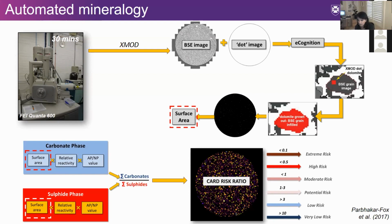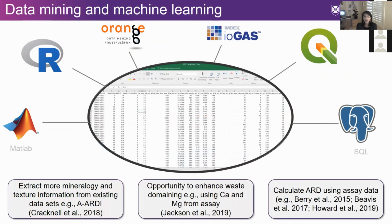So if you've already done your flotation test work, and you've already done your MLA work or some other automated mineralogy technique, you've got the data already, so you can plug it into something like this and start understanding the ARD characteristics of your tailings. Super simple. So we have all these opportunities with this data. We just have to think about what to do with them.